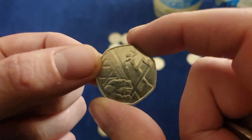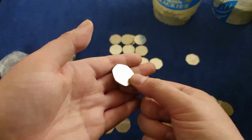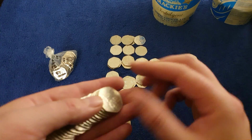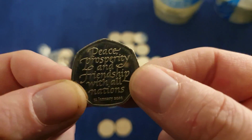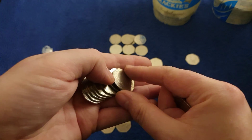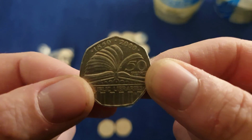There's Commonwealth Games again. And Brexit. And more Brexit. Benjamin Bunny. Oh, and there's public libraries.